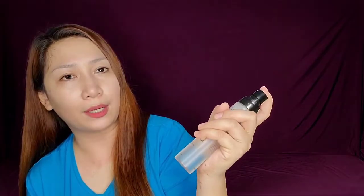And of course, one of the best things that you have to look for when it comes to spray is totoo bang chismis ng spritz nito ay fabulous. Let's see. Dito talaga ako para kita niyo yung sa background. 1, 2, 3. Ayun. Oops. Oh, it looks continuous. Nakita niyo ba? Ayan. Parang continuous spray siya na parang aerosol, ganun.